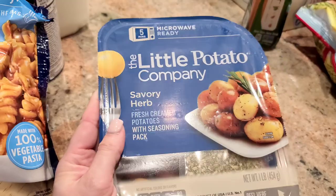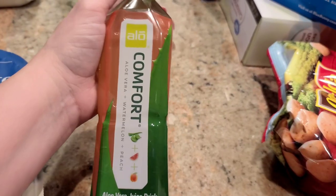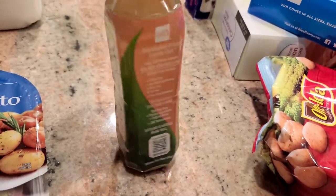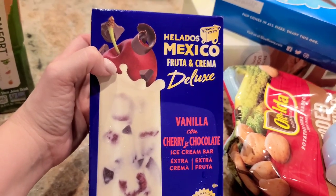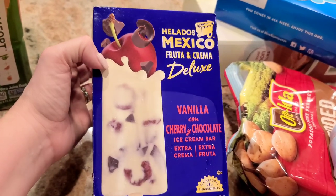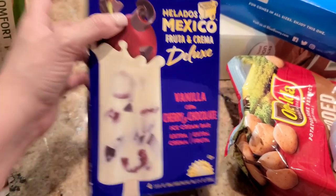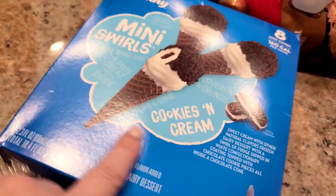Mini potatoes. This is the savory herb flavor. Got one bottle of this aloe vera watermelon and peach. It is really good. Helados Mexico Fruta and Cream Deluxe. So this is vanilla, chocolate, and cherry fruit bars. And then I got these ones for the kids. Blue Bunny Mini Swirls Cookies and Cream.